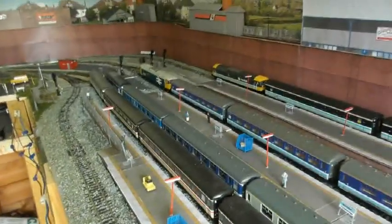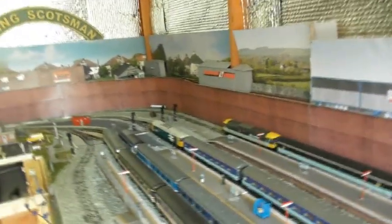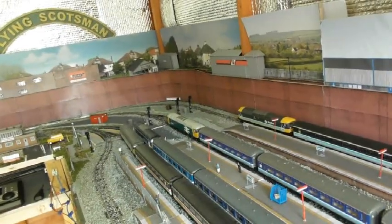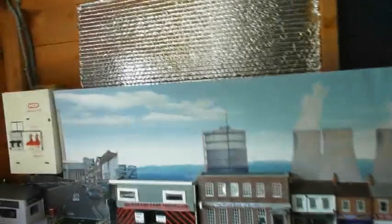So that's that for this month's update from Clydebridge Station. As I say, quite a lot of work to be done still on the way, but quite a bit has been done, and I say I'm quite happy with that track magic cleaner. I'm also quite happy with the back scene.